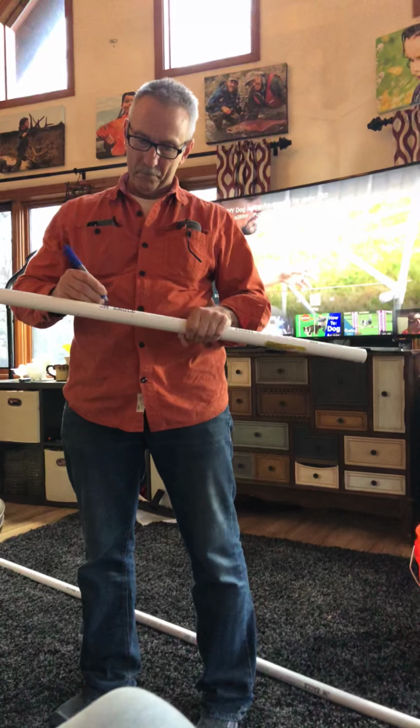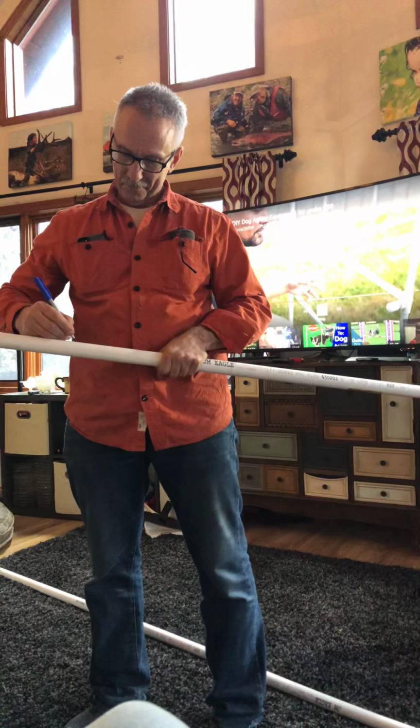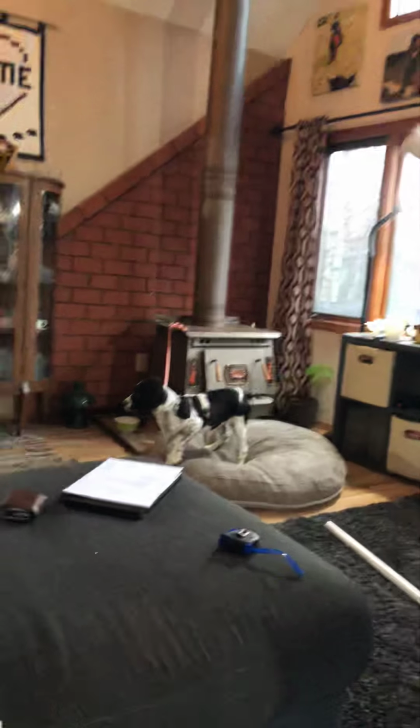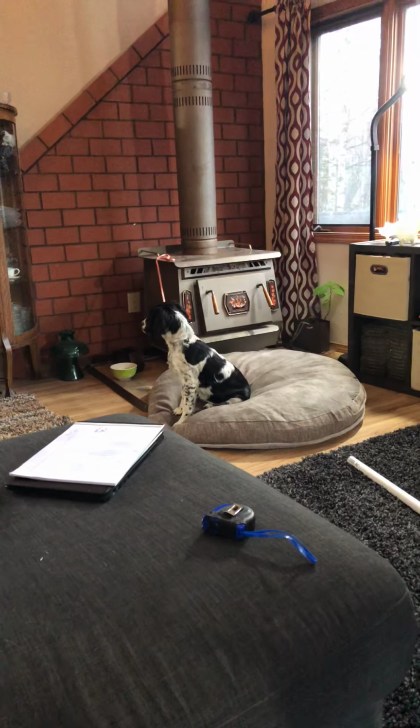is getting ready to make a hurdle for a Royal Springer's agility course for a Royal Springer's 4-H club. And our star dog today is sitting over there.